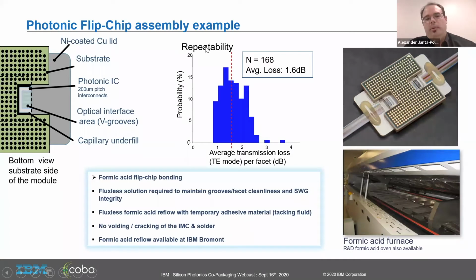And as you can see, for the repeatability, this is the real average transmission loss for the TM mode per facet. We have 1.6 dB on average, and here you have a little histogram. We're mostly between 1 and 2.5 dB with a very good probability. This is the test vehicle.